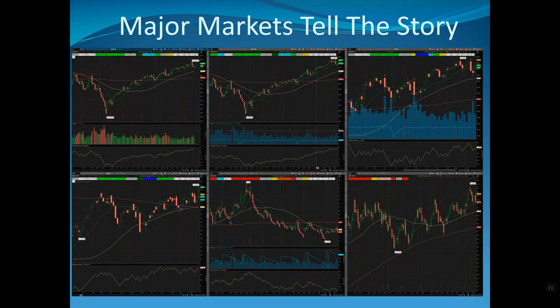So strong markets. If we look at the major markets, upper left is the E-minis, NASDAQ in the center, YMs on the right. So the futures of the S&P, the NASDAQ, and the Dow. The Russell, this is the ETF, IWM, the VIX, and the dollar. I don't even need to go into the clearer pictures.